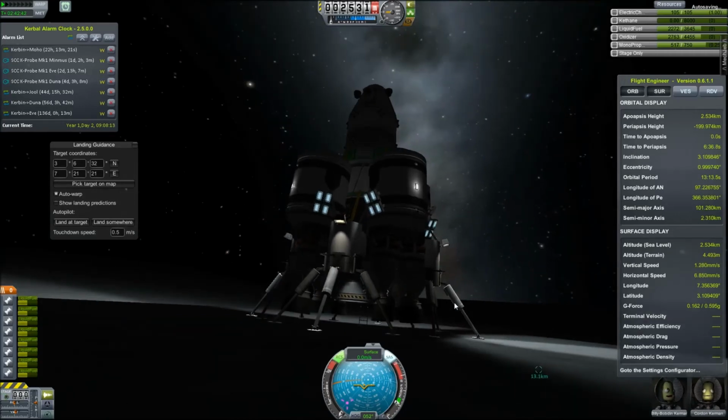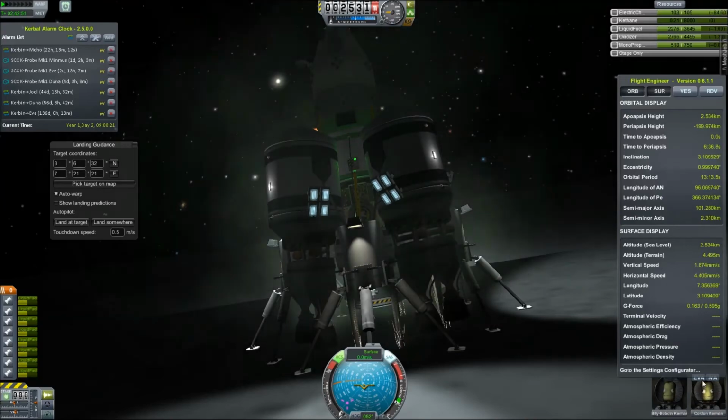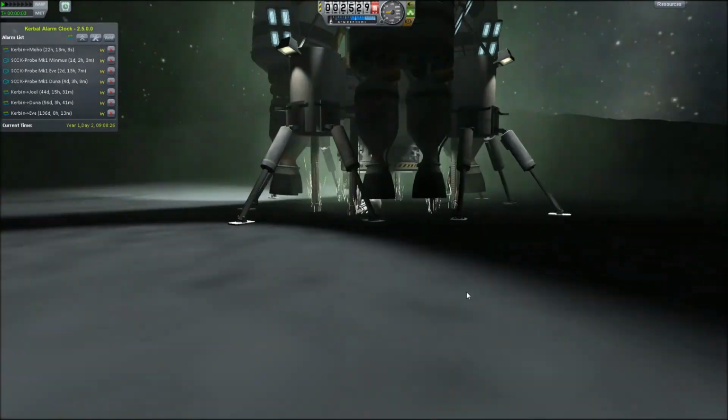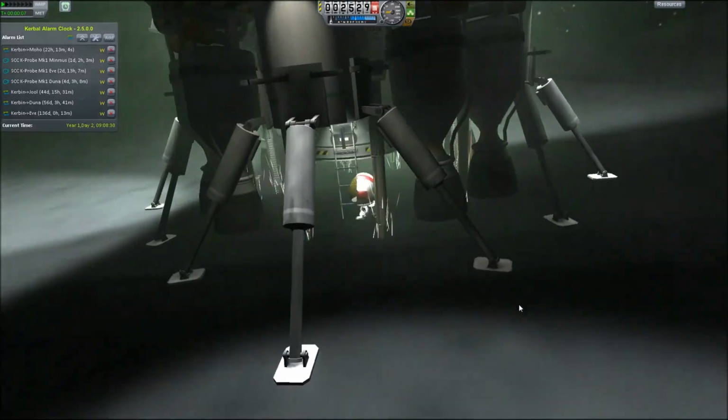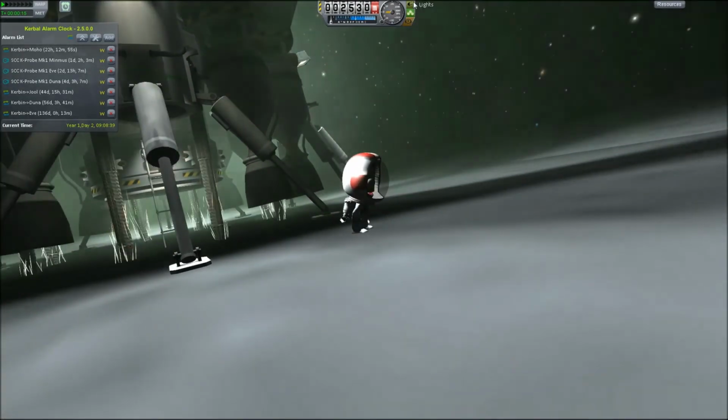I can get a little bit more Kethane here. I can get an idea of where to go, play a little hopscotch with stuff, do a little EVA, and try to figure out where I'm going to put my Kethane platform. And here we go again, more rocket pack stuff.